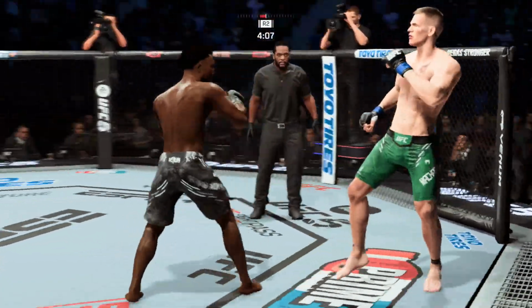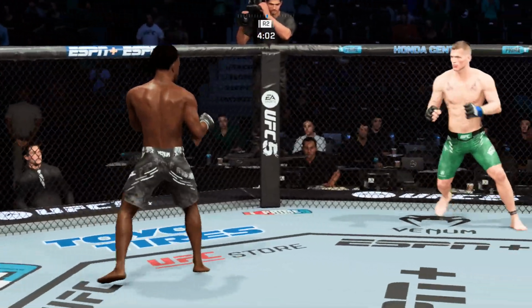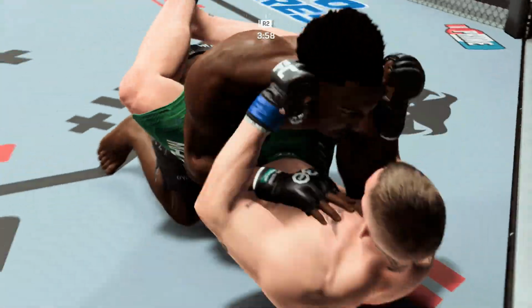Oh, big elbow. I give one, I take one. You give one, you take one. That's how this fight is being played out. And there's the double leg takedown.